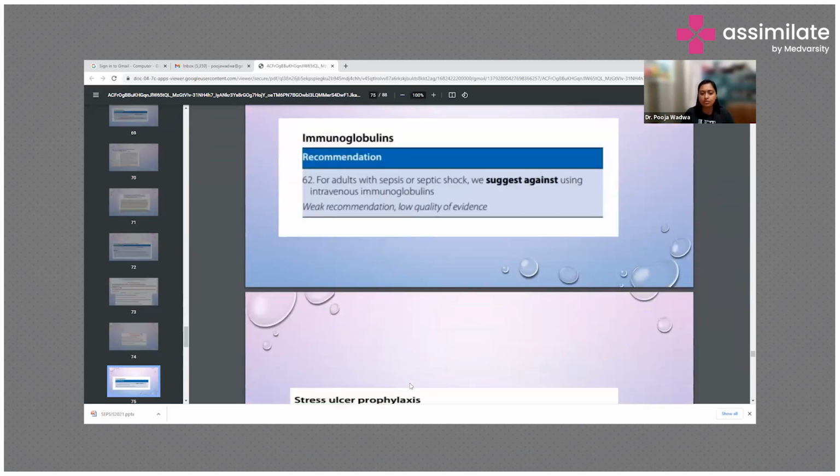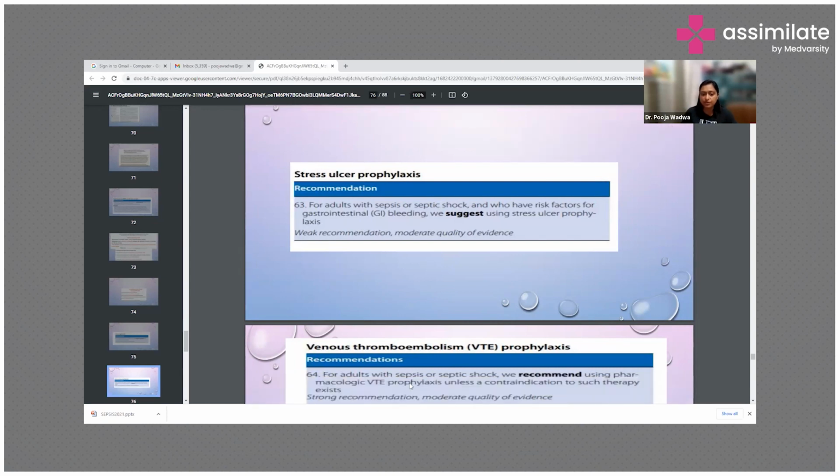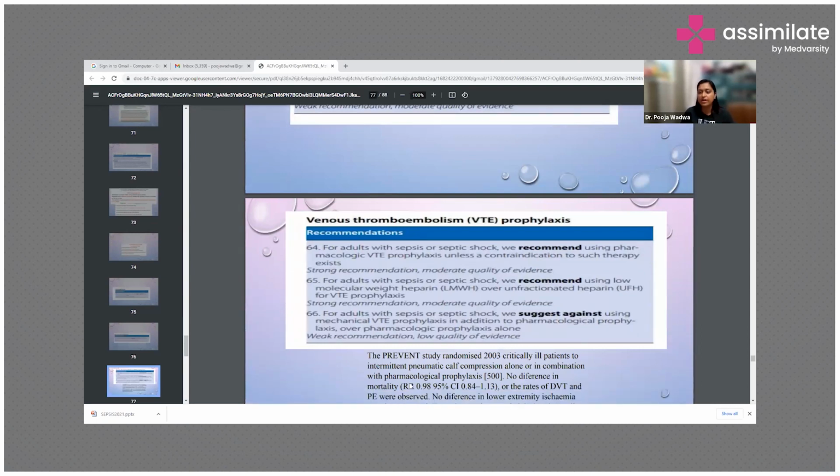Immunoglobulins, no role. Stress ulcer prophylaxis, yes, very important. In patients who are at risk for GI bleed, stress ulcer prophylaxis is definitely recommended. Thromboembolism prophylaxis, recommended, could be in the form of pharmacological prophylaxis, or you can use stockings or pumps, or you can use low molecular weight heparin. Low molecular weight heparins are preferred over unfractionated heparin.